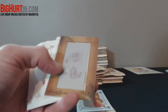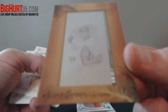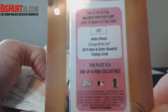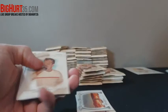Who is that? Anthony Rizzo, maybe? Who's got the White Sox? Brock. Brockwa. Nicholas. One of one. Magenta. Anthony Rizzo. Man, how did he know that? Must be a White Sox fan or something. Congratulations. One of one. Not Jim Mint one of one, but Brockwa got a one of one.